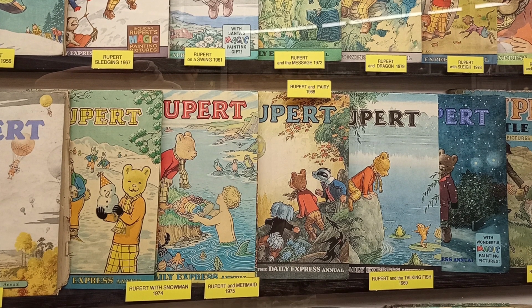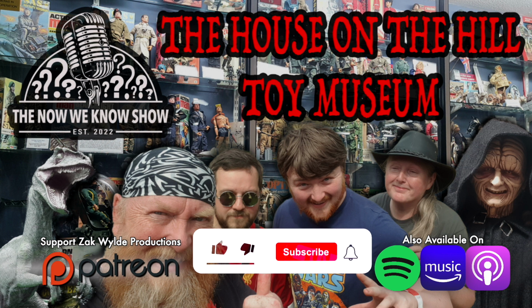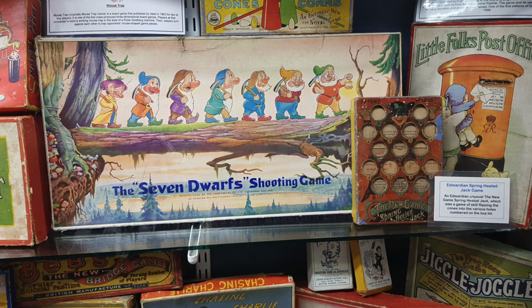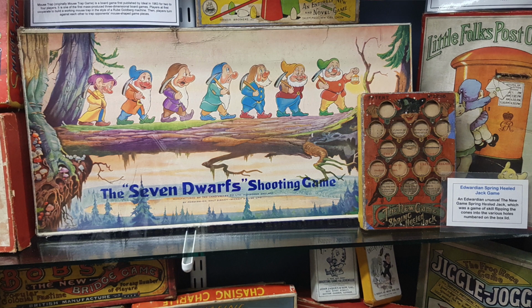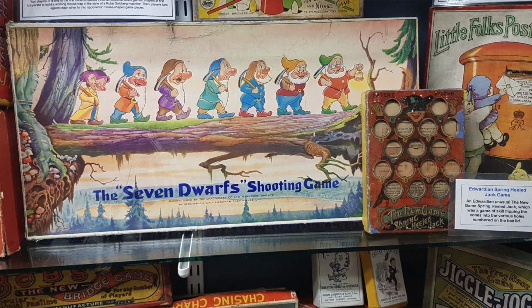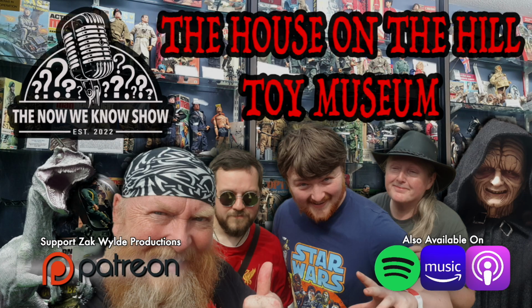One little thing that I spotted. Some of the cabinets didn't continue their theme, did they? It was a bit random, they had some random things scattered about. Going back to the action bin, as you got down the end of the cabinet, there was that brilliant board game section of piles of board games. And there was Seven Dwarfs, shooting the Seven Dwarfs. It's like a Seven Dwarf shooting range, like a tin can alley type thing. Who came up with that one?